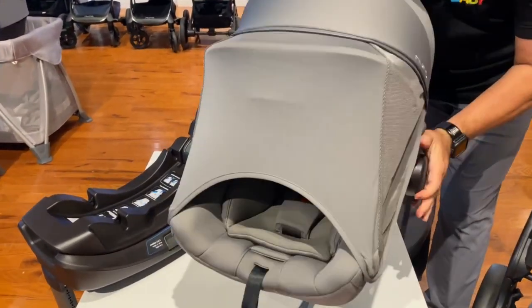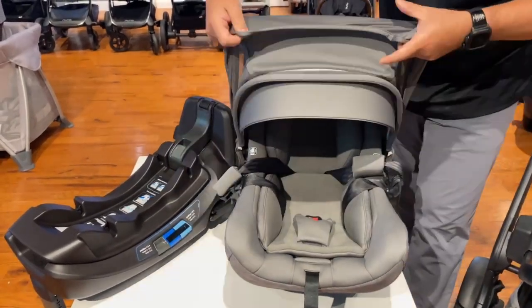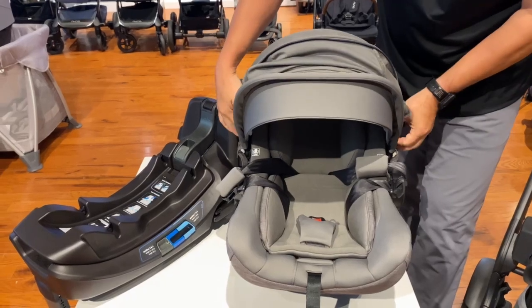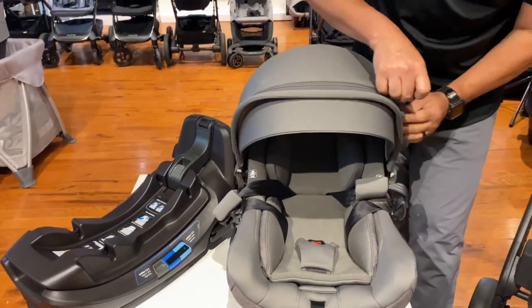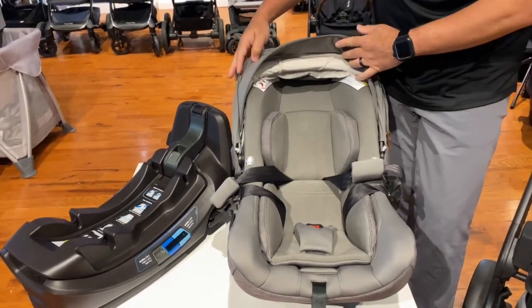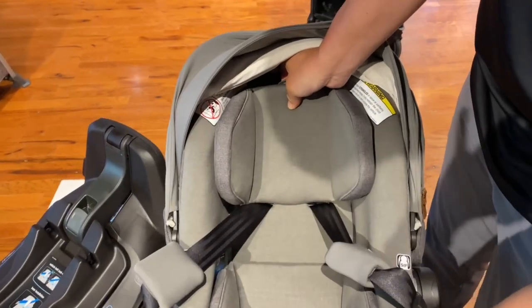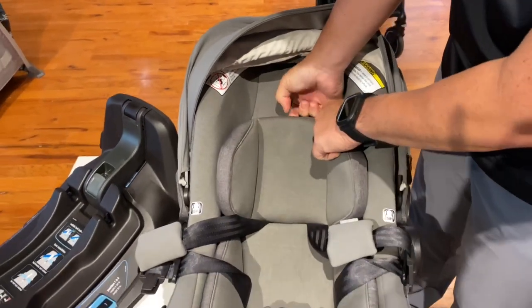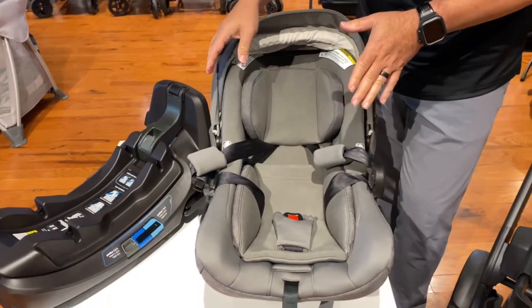Number one, it gives you a lockout handle all the way on the outside. Bring up the canopy. I can tuck it in, zipper it closed, and conceal it if I wanted to. I can flip the canopy back, and it has a no-thread reharness. So as the baby grows, all you have to do is pull on this little ring and it adjusts all the way up. That's a game changer in an infant car seat.